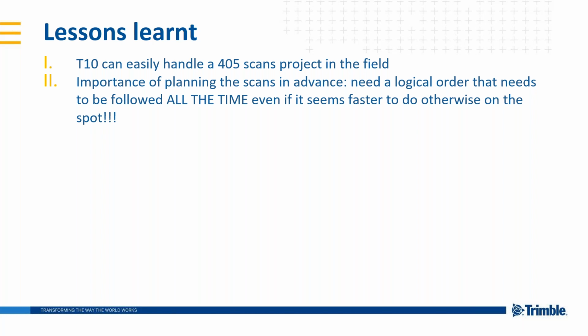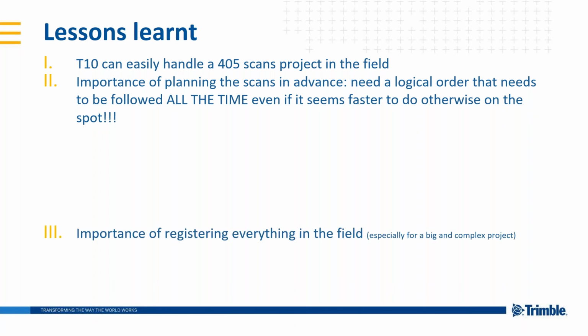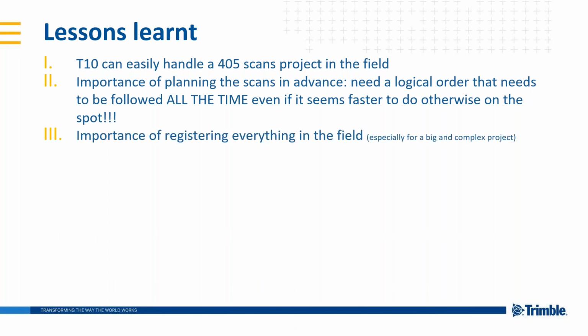It's so easy. Trust me, I did so many projects in my life like this. Sorry, you cannot see my hands, but you go one way, then jump another way, and you can easily get lost. So if you have a plan, like the connection I was showing between the different stations, try to follow your plan. It's going to save a lot of time afterwards. It seems to be faster in the field if you don't do it, but maybe not after. Of course, it depends on the size of your project. If it's like 10 scans, then you do whatever you want.